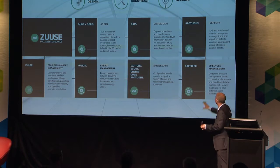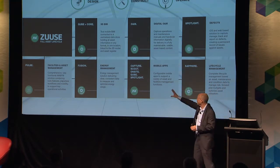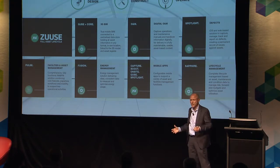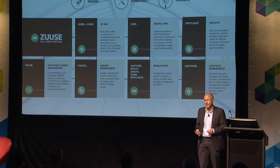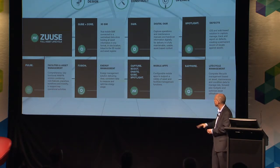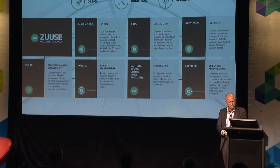It might come from O&M. It might be that defects were raised during defects liability, and you want to see that against the backdrop of the work orders and the condition assessments that have been done. Combining all that information from different places and delivering it in a single platform, that's what we're talking about with the full asset lifecycle story.